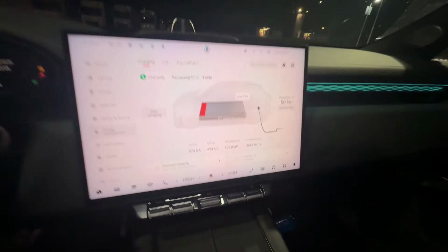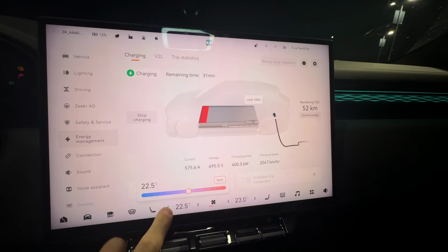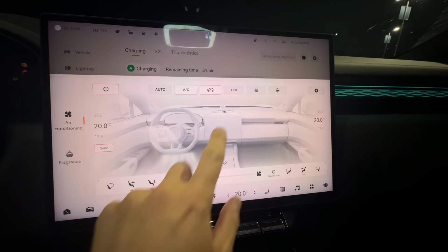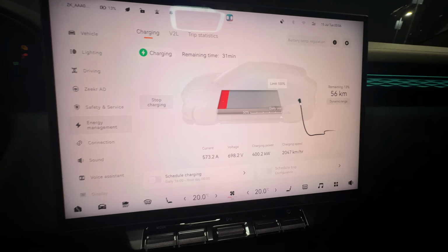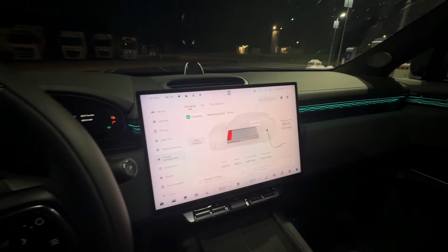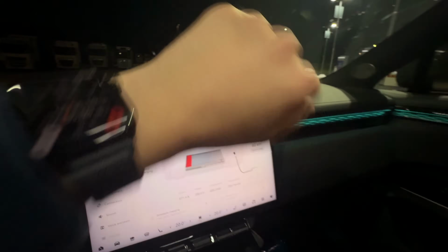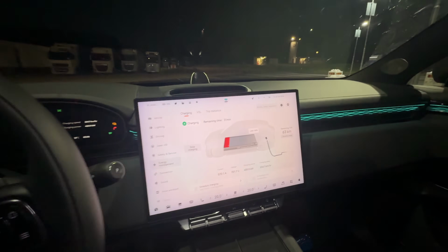Nice! 400 kilowatts immediately. We will turn this down to 20, I think, and then turn this to eco mode. 400 kilowatts, 573 amps. Amazing start. About 18 seconds of handshake time, and I have the charging time here. Also, the charging time is on the Alpitronic unit itself. We will take a look at the curve.